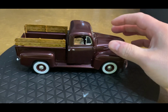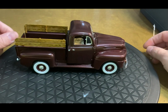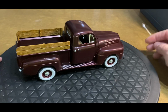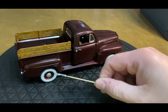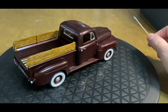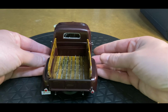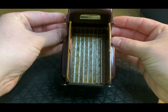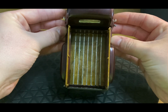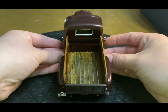Yeah, again, really excellent kit. I don't have any complaints with this at all, other than that little issue with the rear wheel spacing. Like I said, I tried to address that a little bit with this one after seeing it in the other one. And then my painted bed floor, which I'm really happy with. I love painting wood grain, especially when they give you some nice details. Really pleased with that.